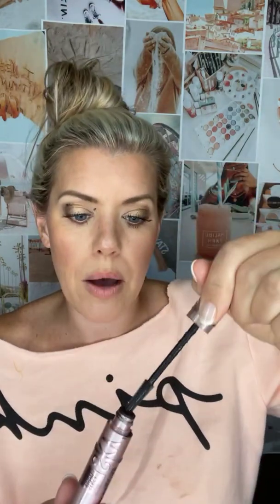But once you've done that, try not to actually pump it. You will dry your mascara out faster by doing that. What you want to do is swirl it. So lift it up a little bit and just swirl it like that, okay? It will help your mascara last a whole lot longer.